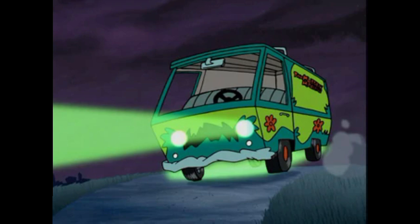The Mystery Machine becomes a sentient monster because it has a scary mouth, I guess. The green headlights and creepy music are a plus though. In a series like Scooby-Doo, making the Mystery Machine a monster was bound to happen at some point, and to be honest, they pulled it off fairly well.